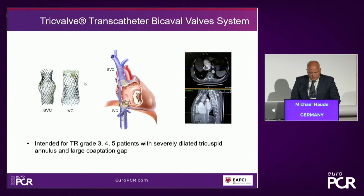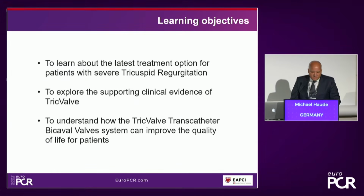Now, this is the system you can see here, which consists of two valves which are implanted into the superior and inferior vena cava, and they are intended to treat patients with a TR grade 3, 4, and 5 with a severely dilated tricuspid annulus and a large coaptation gap. Now, the objectives of this session are to learn about the latest treatment option for patients with severe tricuspid regurgitation, to explore the supporting clinical evidence we have for TricValve, and to understand how the TricValve Transcatheter Bicaval valve system can improve the quality of life in these patients.